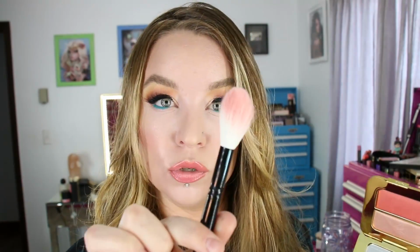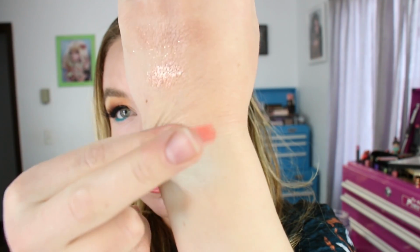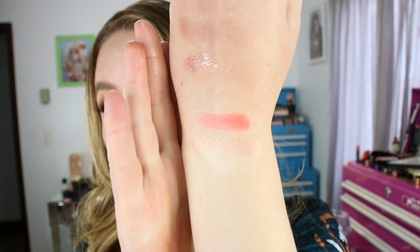I don't want to say the word stiff because it is really soft, but it's a little bit more structured feeling than my original number 14, which I've got right here. This one here, you can kind of see it looks a little bit more fluffy, and then this one here has got a little bit more of a structure to it. But in any event, I love both of these two brushes for blushes, and they pick up this particular product for me really well. But let me swatch these for you guys. Again, this is the blush that I have on today. I mixed the two shades. Super, super pretty.